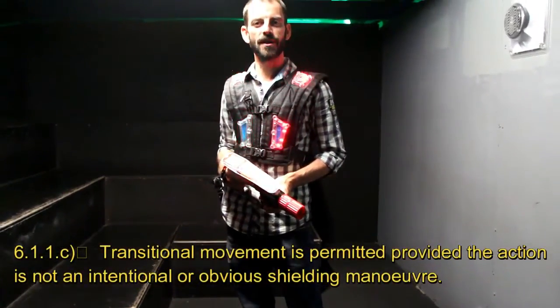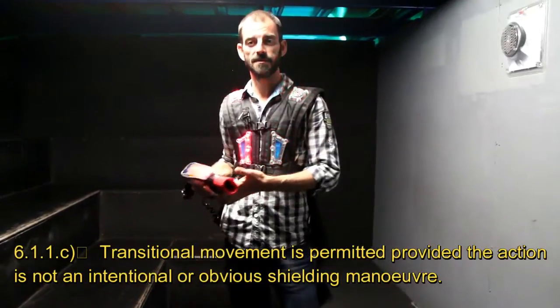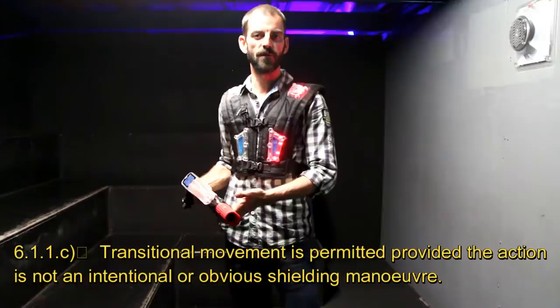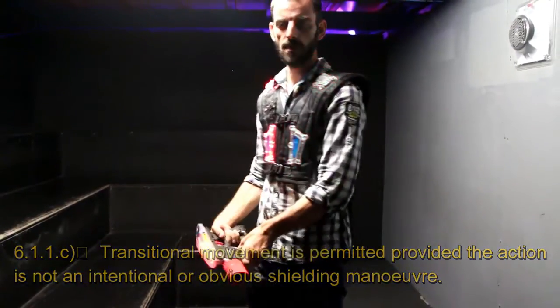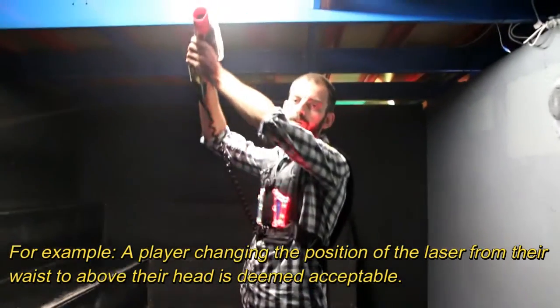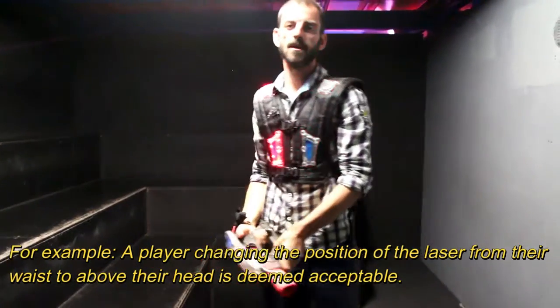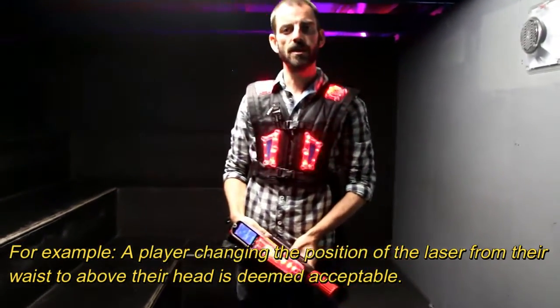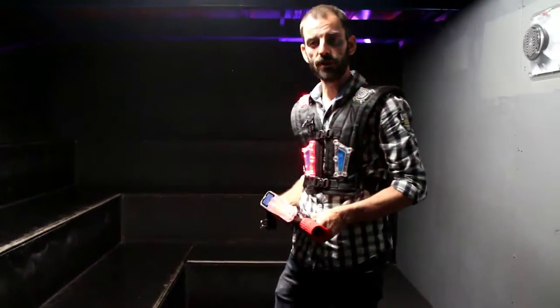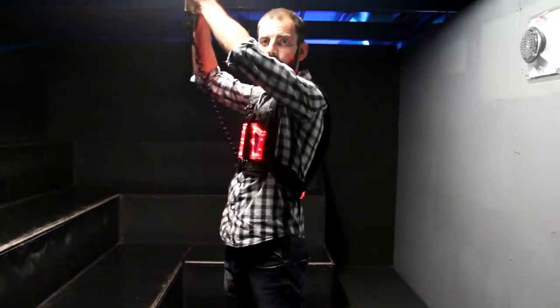Okay, so another thing that the rules deal with is the concept of transitioning. So what we mean by a transition is a movement of your arms going from one position, namely a low position, to a high position, or vice versa, from a high position to a low position. Now, within the transitioning part of the covering rule, what is allowed is to do a complete transition from low to high, or high to low.